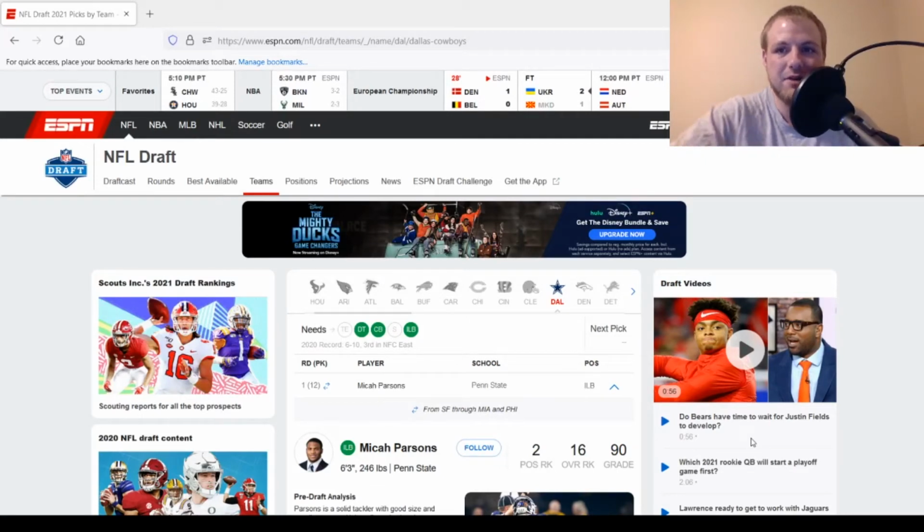Today is going to be another NFL draft grade episode, and this one is going to be for the NFC East. So once again, we'll be going through each team, going pick by pick, grading each pick, and then giving an overall grade for the team. The individual picks will just be A, B, C, D, or F, and then the overall grade could have a plus or minus if I felt one was warranted.